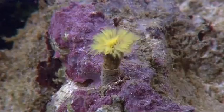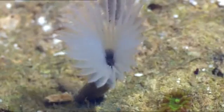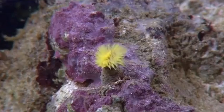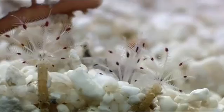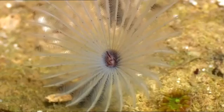Ah, the little feather duster worms. They're so cute. What? No, they're worms, Jem. And as we all know, worms are not cute. These worms are cool. Yeah, but they're still part of the worm family. Related to those slimy brown ones you find in the soil. Hold on one minute.